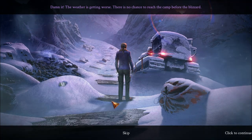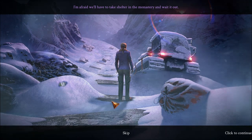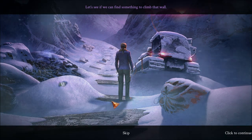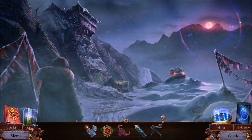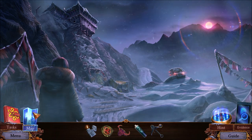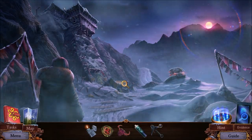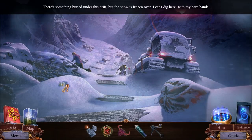Damn it! The weather's getting worse. There's no chance to reach the camp before the blizzard. I'm afraid we'll have to take shelter in the monastery and wait it out. Let's see if we can find something to climb that wall. Okay, now hold on a second. Can't you just go back to the village? Take the gondola back to the village? Why is that no longer an option? I guess that's not an option anymore. So, she is going to stay with us due to a sudden snowstorm. Alright, so we've got two people hanging out with us now.